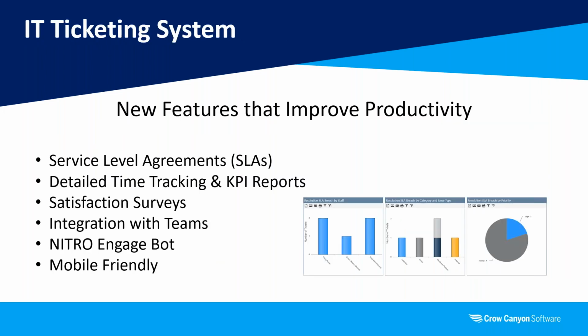So some of the new features, we are constantly driving change within the solutions. In this particular case, our IT ticketing system, we've just released a new version called NITRO Help Desk, NITRO Ticketing for IT. We've listened to feedback over the course of time, and through competitive analysis, we've introduced some new features we're really excited about, like SLAs. So service level agreements, they're highly configurable. Ryan will jump into that as well.